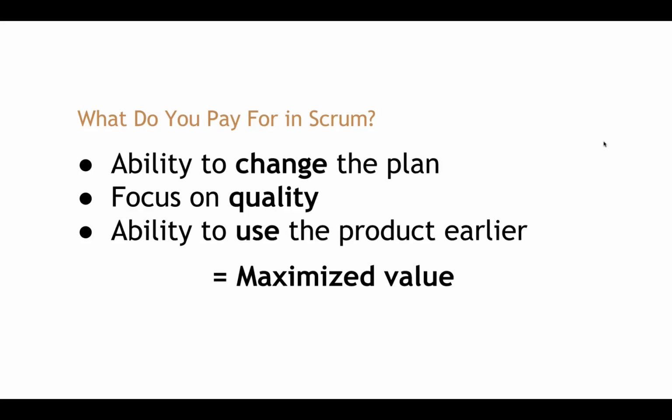So, what do you pay for in Scrum? First of all, the ability to change the plan, as mentioned in one of the agile values from the Agile Manifesto. Then a full focus on quality. From the very beginning of the first sprint till the end of the last sprint, we focus on quality on different levels, thinking how to close the entire test cycle within 1, 2, 3, or 4 weeks. Finally, the ability to use the product earlier.